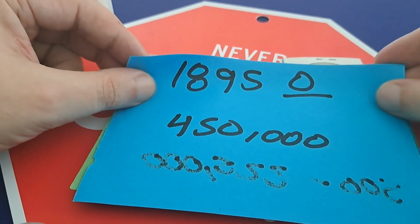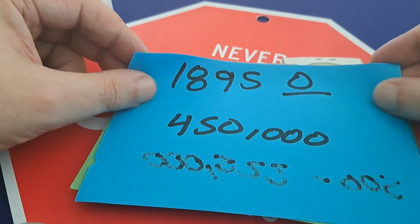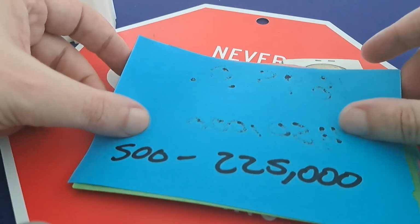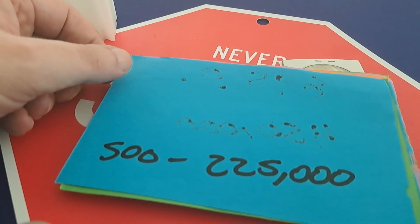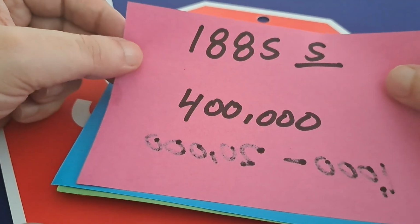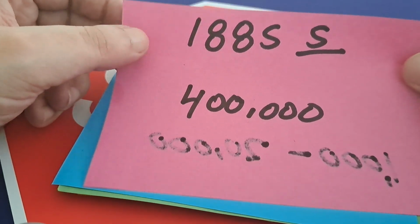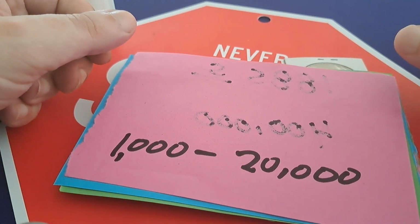1895 out of New Orleans. 450,000 were minted in 1895 New Orleans. They have a price range of $500 to $225,000. Moving on, 1895S out of San Francisco. 400,000 were minted in that year out of San Francisco. They have a price range of $1,000 to $20,000.